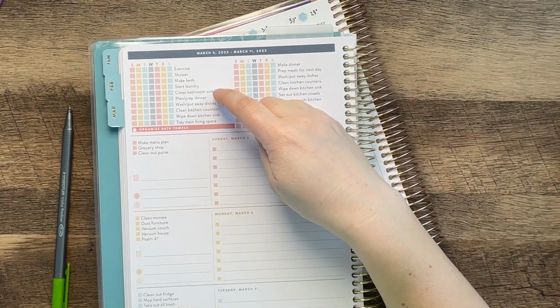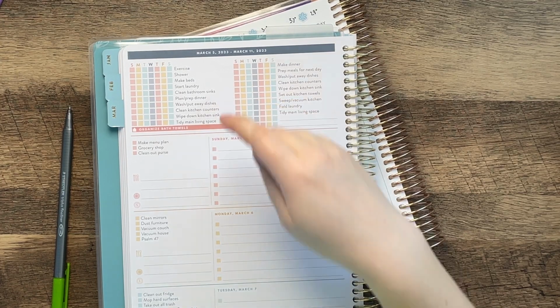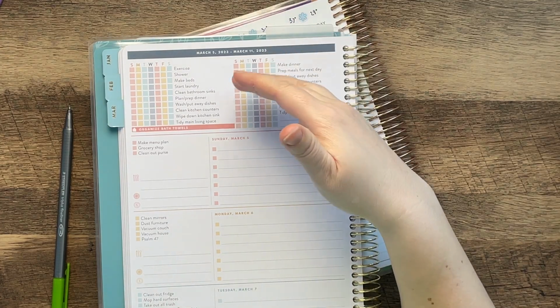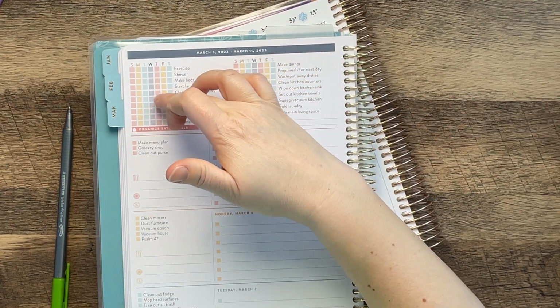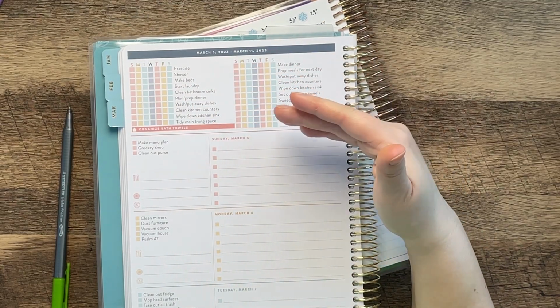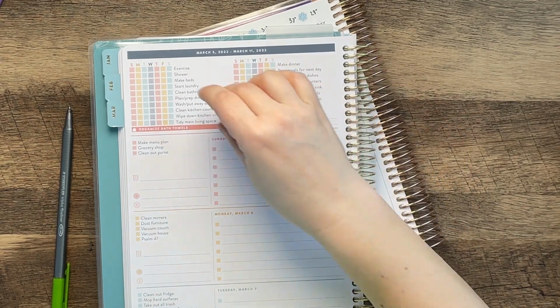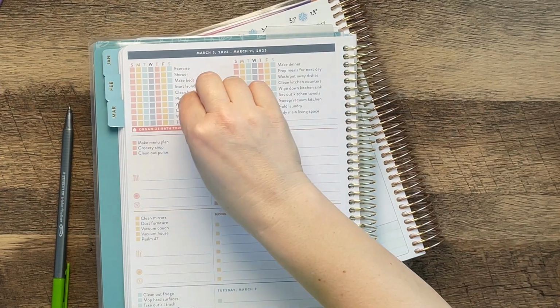Cleaning the bathroom sinks, I don't do that every day. I mean, I guess I rinse them out and wipe them down if there's like toothpaste and stuff, but they really don't, I don't know. Plan and prep dinner, yes, I do that every day. I don't check it off this way though. Wash and put away dishes, my kids do that. Cleaning the kitchen counters, yes, I do that. Wiping down the kitchen sink. A lot of the kitchen stuff, because my kitchen is open all day because we're homeschoolers, I don't focus on these things.